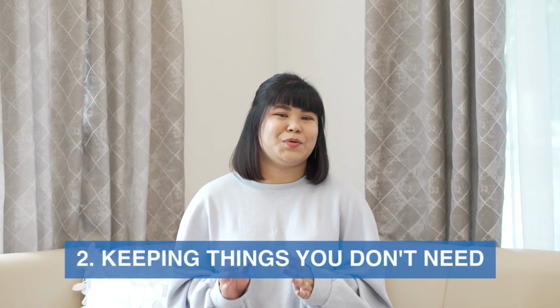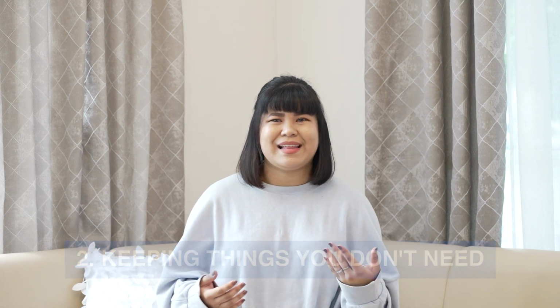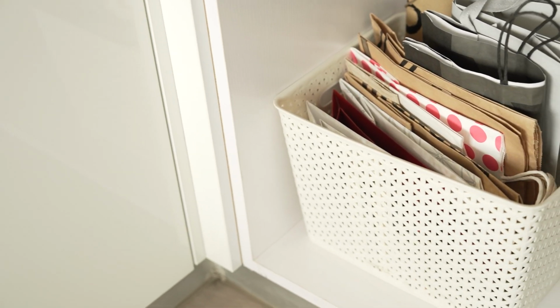Number two, I'm sure a lot of you can relate. It's keeping things you don't need. Like when we bring home new items and we feel inclined to keep the packaging for some reason because we think we're going to use them some other time, but actually that some other time doesn't really come. So if I were you, just throw away the packaging. It saves you a lot of space and a lot of effort as well. On the other hand, for paper bags and plastics, we use them a lot, right? So we can stow them away in a container, in a cabinet or a drawer somewhere at home.